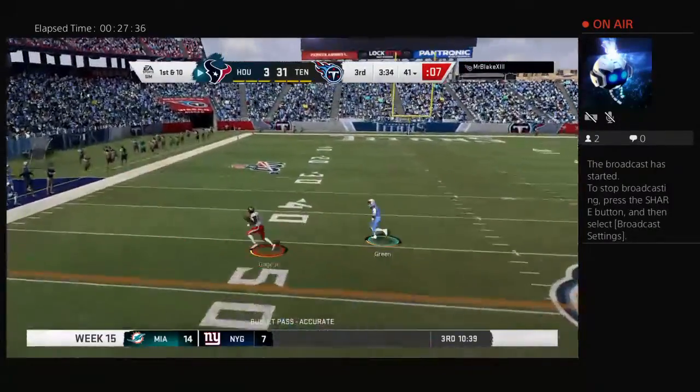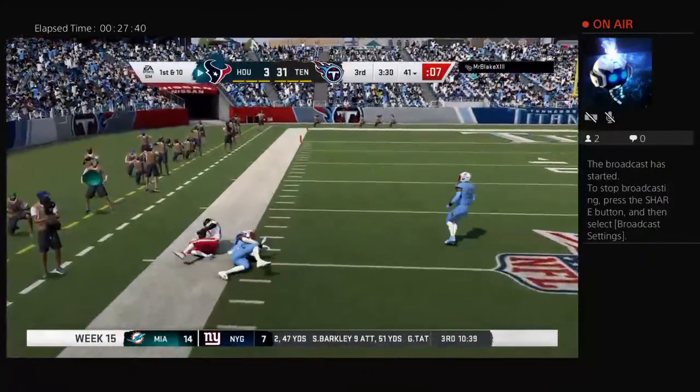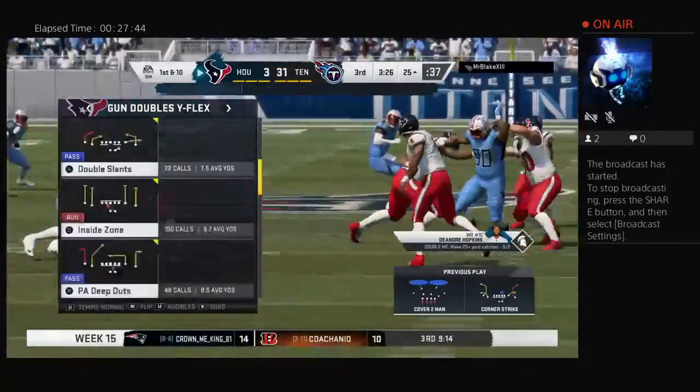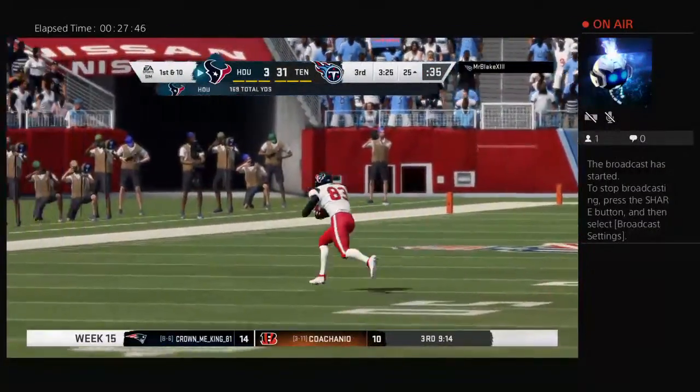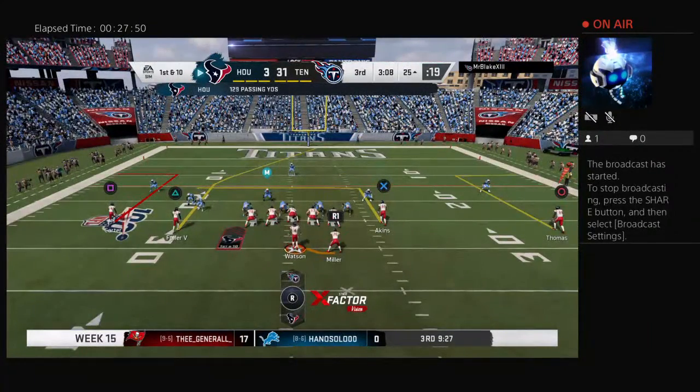Watson now, from the gun, he'll throw. He completes this to Russell Gage. And they're able to work this to the 25 before it's all said and done. The catch and run pays off to the tune of 35 yards. Still in search of their first touchdown of the game, but they're on the move.